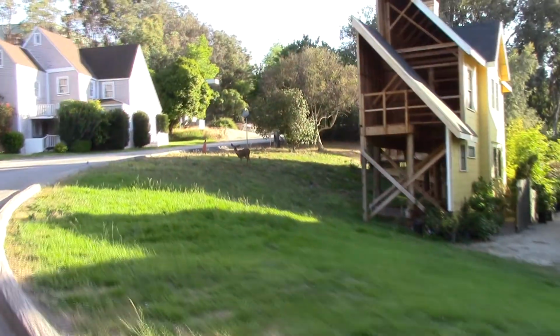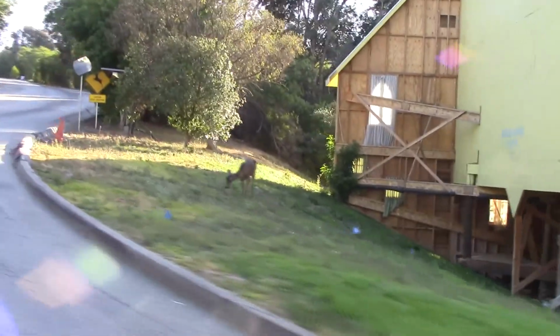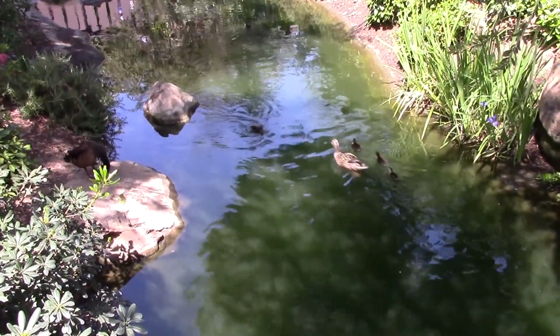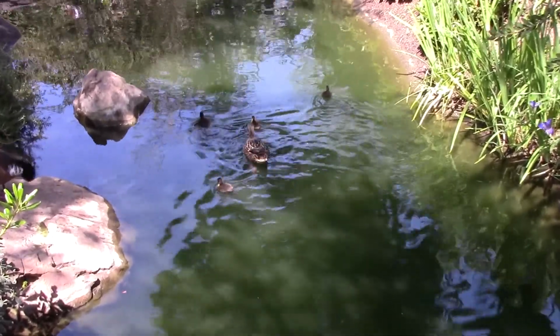But anyway. Here's a little deer we found on the studio tour. He's very cute. We wanted to share. Yeah, we wanted to share. And our cute little duckies at the end. Yeah. This is back at Disneyland again.